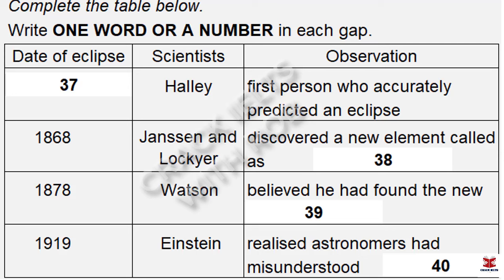This brought eclipses firmly into the scientific domain, and they've since allowed a number of important scientific discoveries to be made. For instance, in the eclipse of 1868, two scientists, Janssen and Lockyer, were observing the sun's atmosphere, and it was these observations that ultimately led to the discovery of a new element. They named the element helium, after the Greek god of the sun. This was a major find, because helium turned out to be the most common element in the universe after hydrogen.